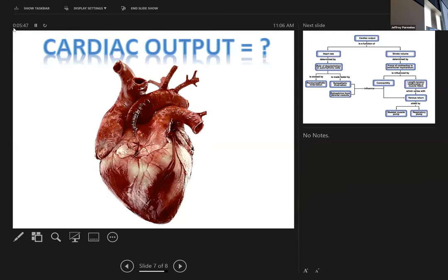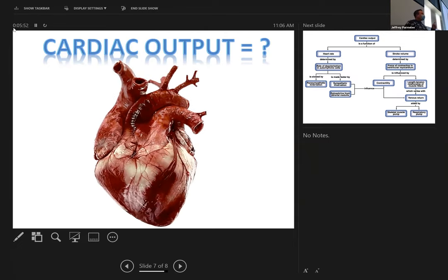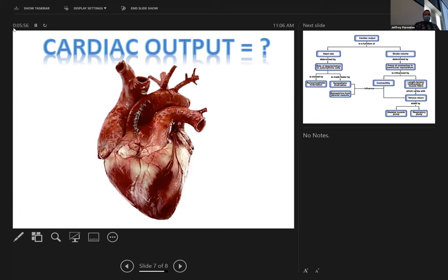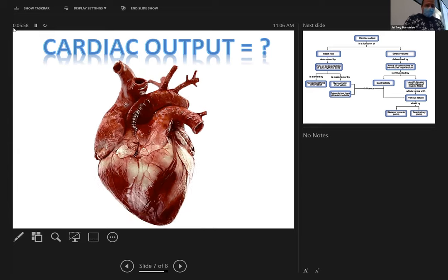And then we left off talking about cardiac output. So last time, so we're going to get to that right now. That's how much blood the heart pumps out in a minute. It's going to be the output. All right.